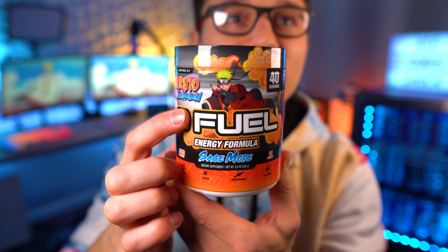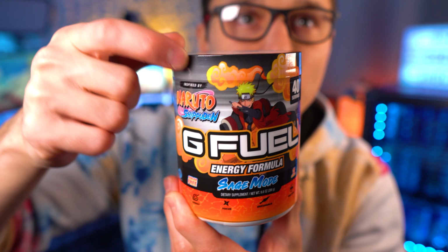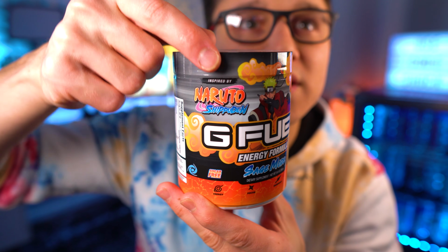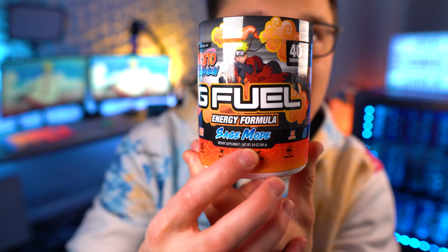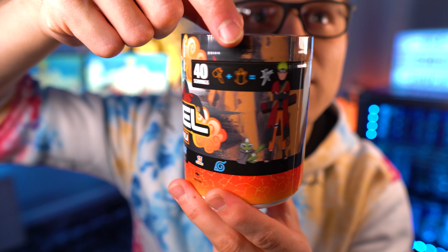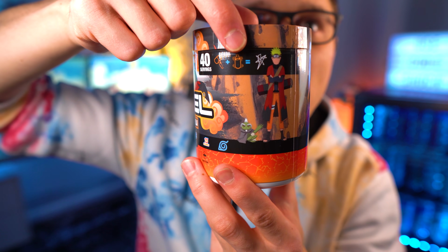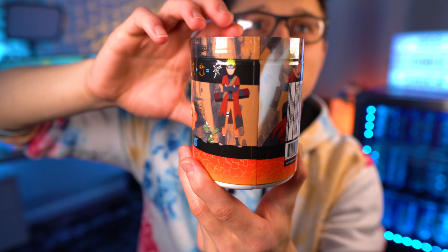So, we've got G Fuel, Energy Formula, we've got Naruto there. We've got this grayish background in the very back. You've got this fire, the animated fire, going on there. We've got the inspired by text with the logo itself here. Sugar-free, Sage Mode, 15 calories. As you can see, we've got the 40 servings with the quick how-to make the G Fuel there. You've got the scooper, the bottle. They should put an actual G Fuel shaker there. I don't know why they put a bottle. And then that equals energy.